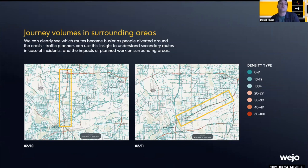And you can see this really clearly here. So, we've just zoomed out a bit again. We don't rely on side of road implementations here. They're expensive to implement, so you don't get full coverage. Because we're tracking connected vehicles, just as they're driving around, we're collecting this data already.